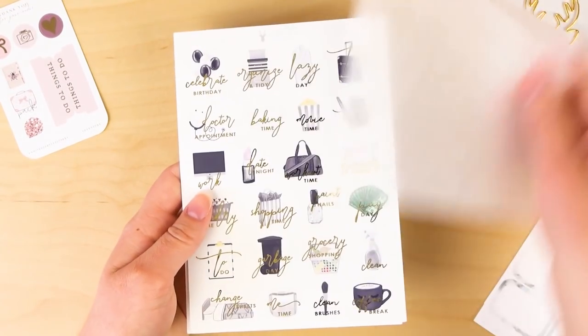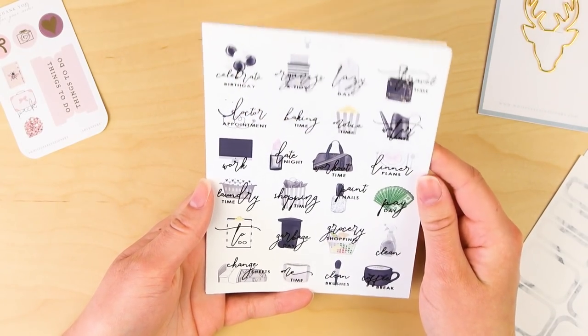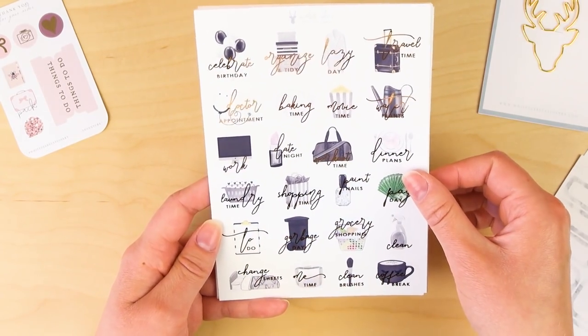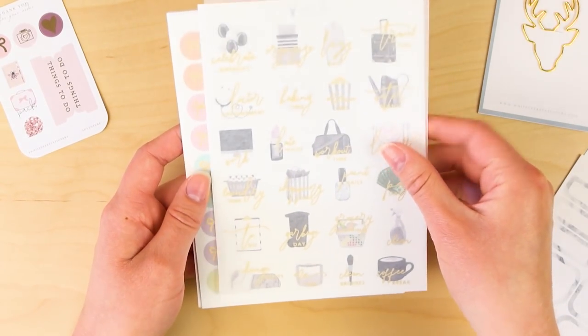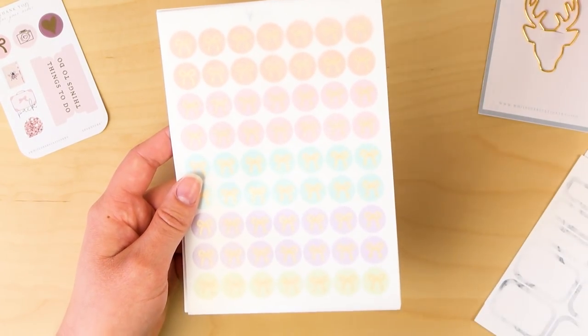And they also have some bigger sheets. This was a, I don't know what they call it, but it's like a sampler sheet. You get a lot of different stuff on here. This is a good one to put in a planner so you can use it when you're traveling and stuff. Oh, sorry. And we also have here. Oh, yeah, I got two of that because it's a good one to have.